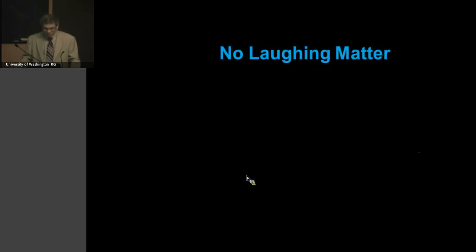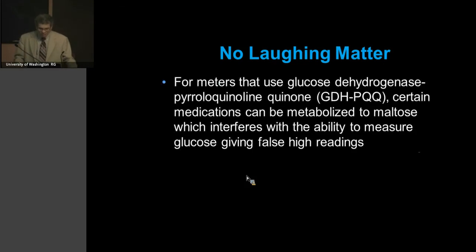But the one I want to pay attention to is this one, the GDH-PQQ, because this is really important and is not a laughing matter. So for meters that use this enzyme, GDH-PQQ, there are certain medications that can be metabolized to maltose, which interfere with the ability to measure glucose, giving false high readings.